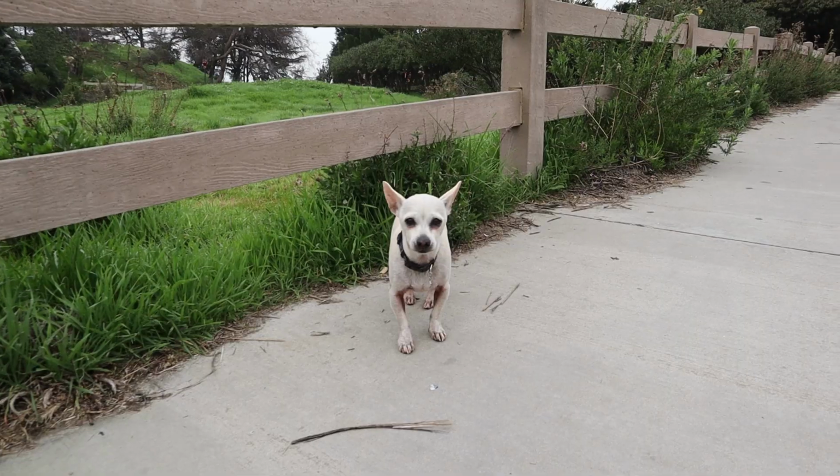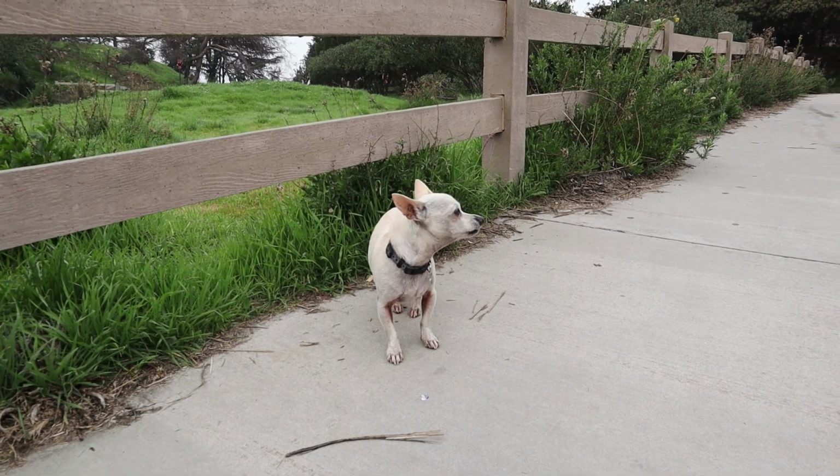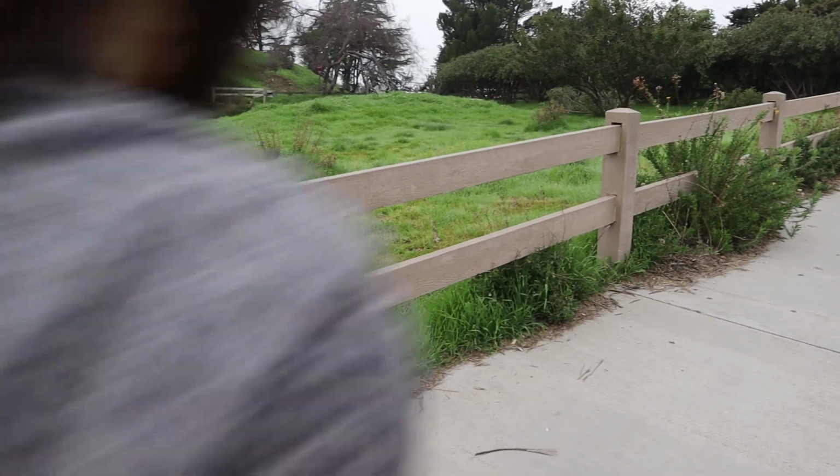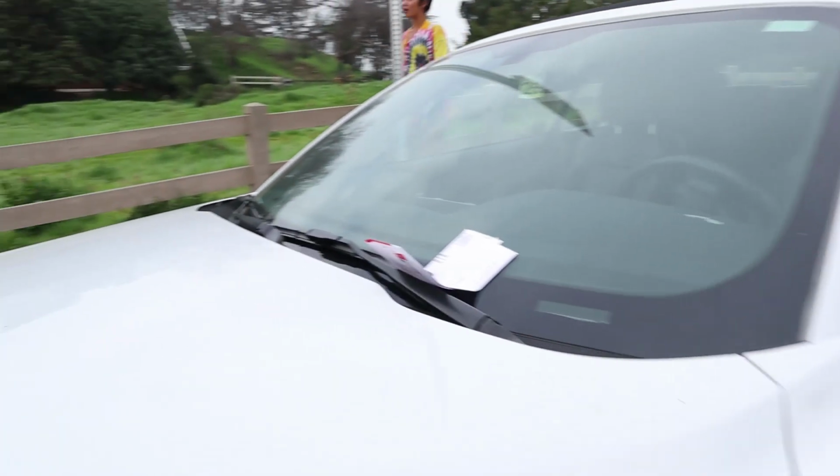Wherever you guys decide to park, whatever trail you guys decide to take, make sure you guys respect the area and don't litter. And if you see any trash off the ground, just pick it up. And so let's go. See, be careful where you park or you guys could get a ticket.